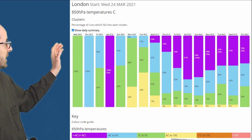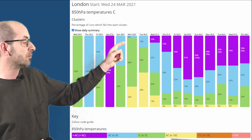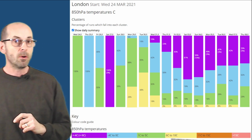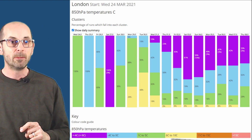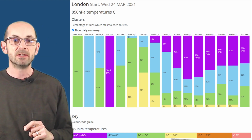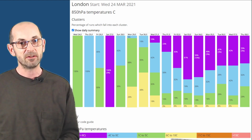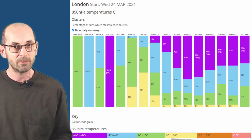Purples and blues are indicating relatively cold upper level air. The yellows and greens indicating milder upper level air. And what we can see is in the short term, the column goes completely purple. That's on Saturday the 27th of March. That's Friday, Saturday. That's when we have that initial short-lived cold plunge from the northwest.